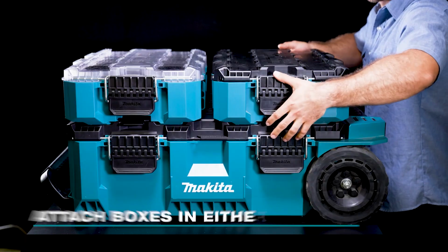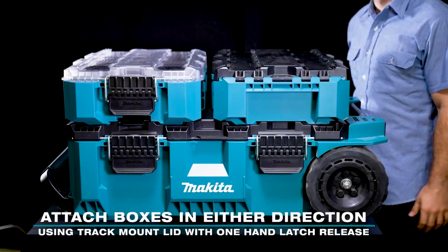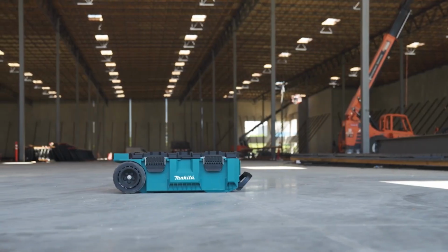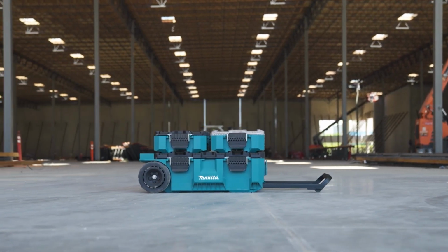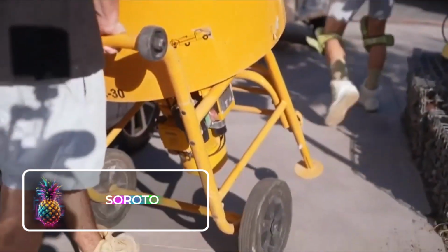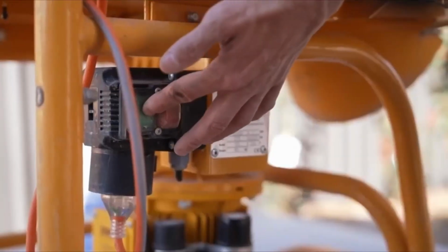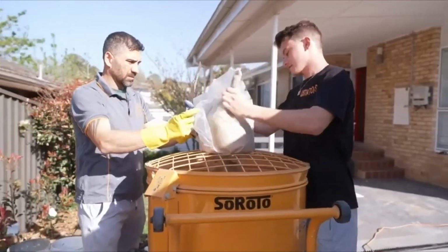The bright yellow aesthetics of our next tool will grab your attention, and its cool features will keep it. Stortz has really outdone themselves with their latest creation, and it's even set to be their largest 240-volt or 110-volt forced action mixer yet, as well as the biggest available on the market right now.